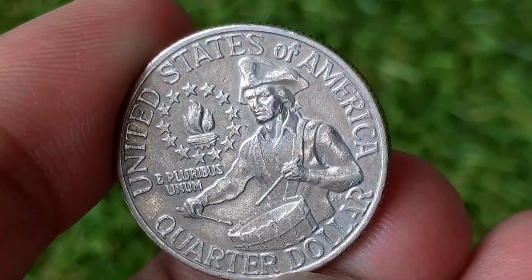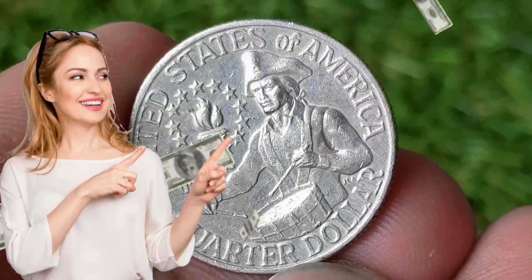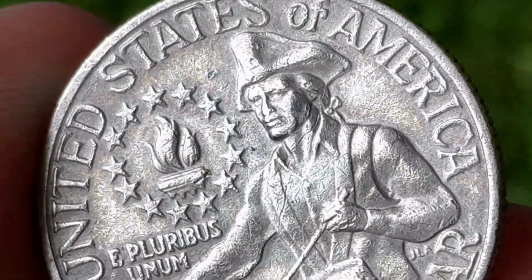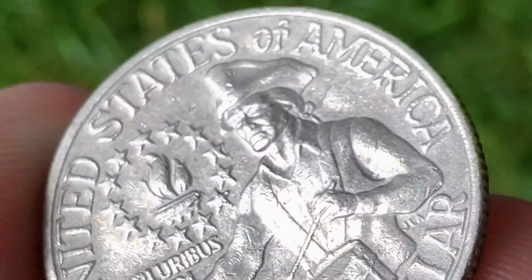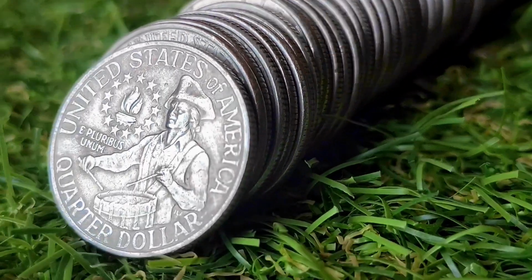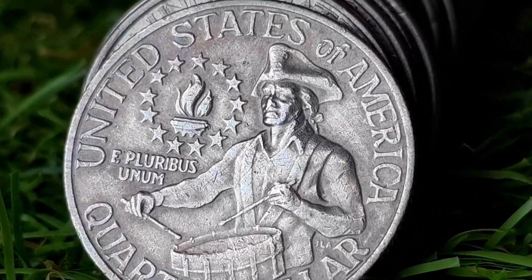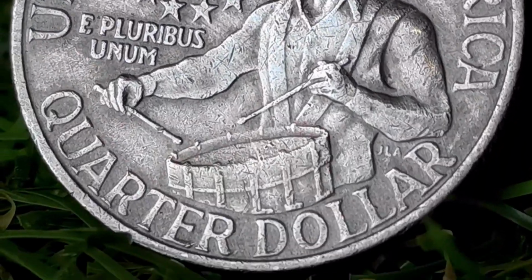Warning: avoid common mistakes. Many collectors lose money because they fall into these traps, overpaying for fake or overhyped coins. Always verify the seller's reputation before buying. Selling too soon: rare coins increase in value over time, so waiting might get you more money. Ignoring weight and composition: a true silver bicentennial quarter should weigh 5.75 grams. Forgetting to check for errors: many people overlook small details that make a big difference in value.